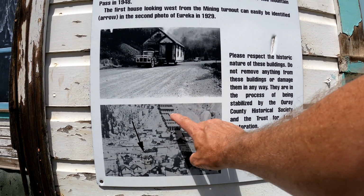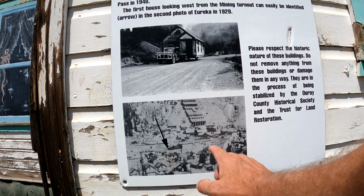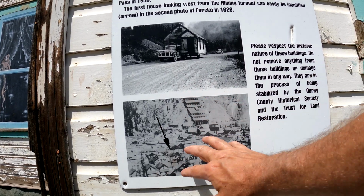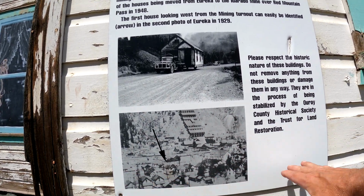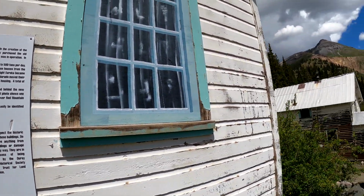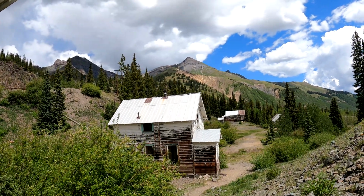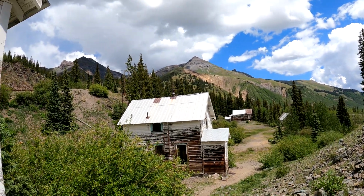Oh, and so if you go to Eureka, this is what you see. There's only this structure here, and the road kind of banks up, and there's nothing here. It's just a big flat land down there. There's a campground. I'm not going up that far this time. I've showed you guys in videos before, but this is a pretty neat, man. I love that they moved this house.